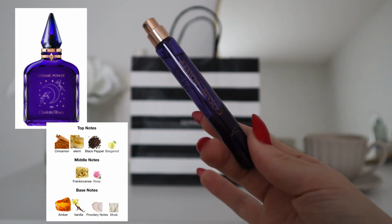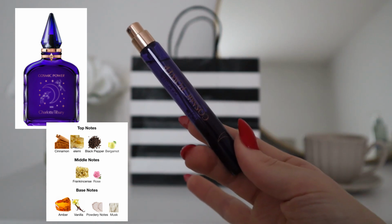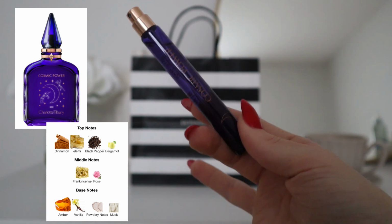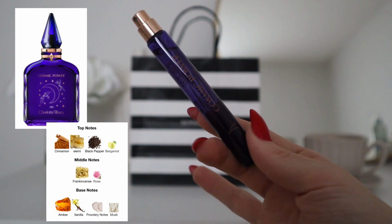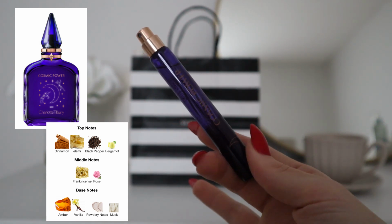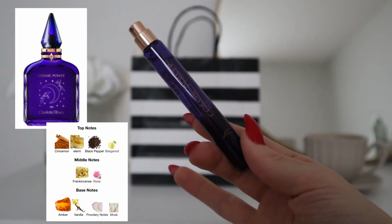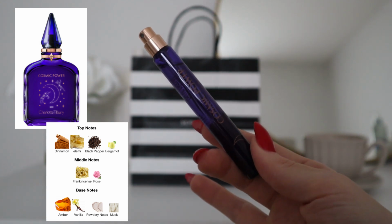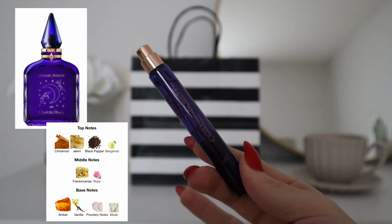I did smell both of them side by side, and I can't exactly tell you the note differences that I pick up. Vanille Fatale is a little bit stronger and a little bit more dark and maybe a little spicier. This one is kind of like the slightly brighter, slightly younger sister to Vanille Fatale. It also gives a little bit Black Orchid, definitely a little bit Black Orchid.